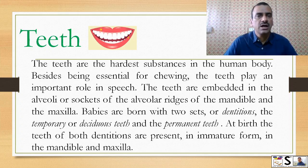The teeth are the hardest substance of the human body. Besides being essential for chewing, teeth play an important role in speaking also. The teeth are embedded in the alveoli, or sockets, of the alveolar ridge of the mandible and maxilla.